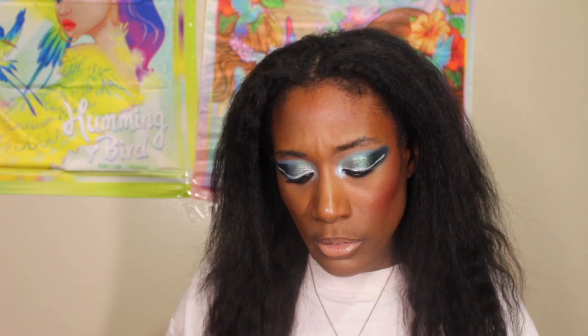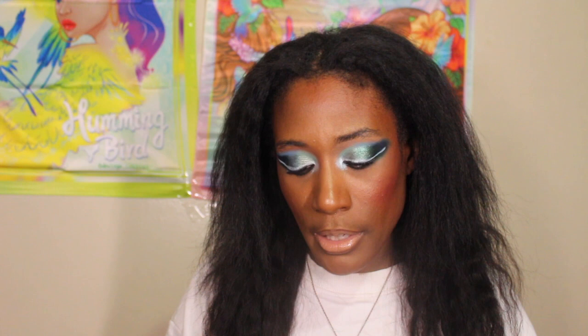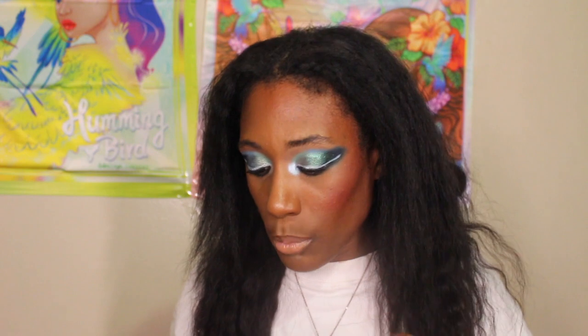I got one Chrome Addiction Eye Paint and Liner. I got the shade Spirit Guide. I think it's a weird blurply-ish shade from what I remember. I didn't open these up when I got them, so yeah, it's a sparkly purple vibe.